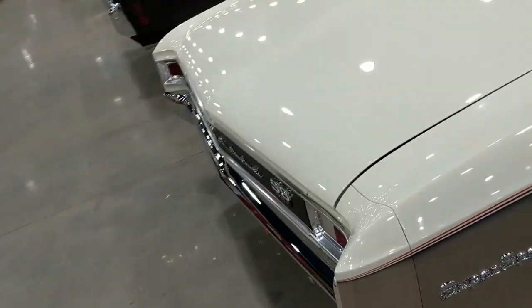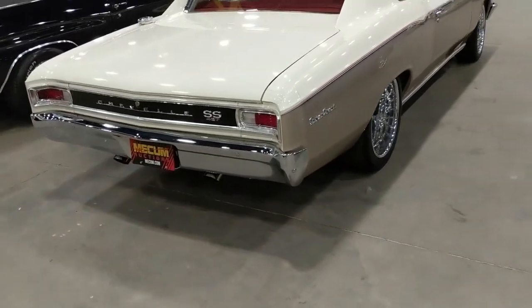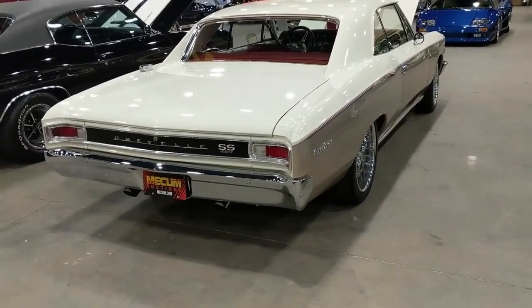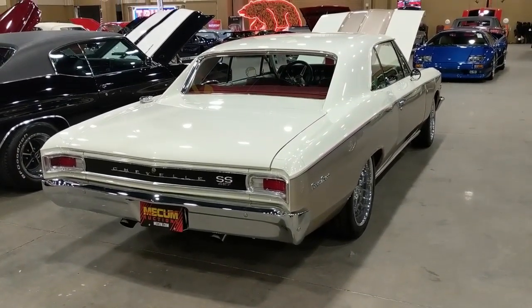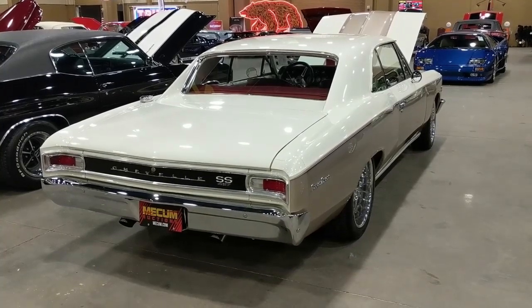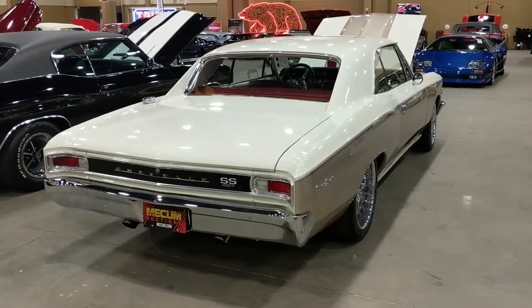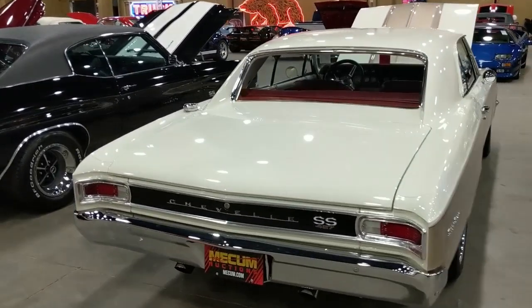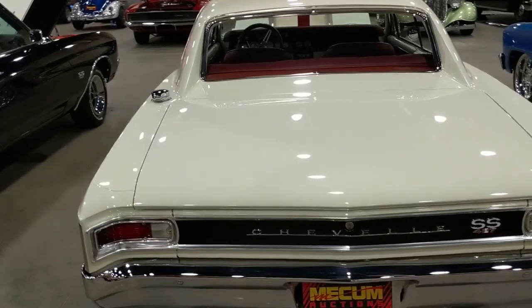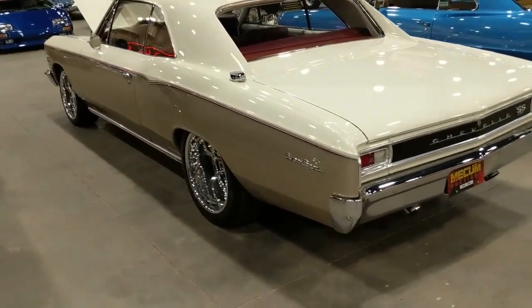Custom-made gas tank. Frame rails were tucked in the back for the rear suspension, so they had to make a custom gas tank. Still maintains 18 gallons, but they raised it up into the trunk floor. So actually, when you open the trunk of this car, the floor seems to be very high, and that's because the gas tank is there. Tremec 6-speed.